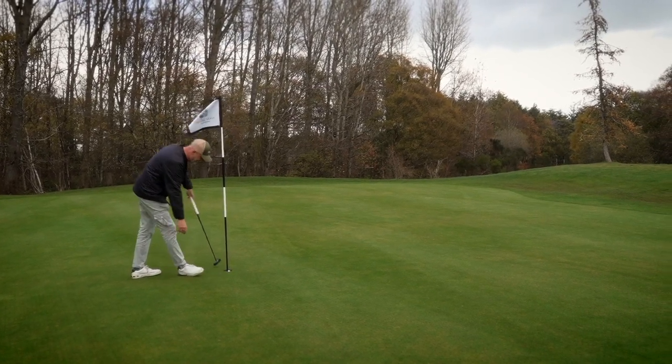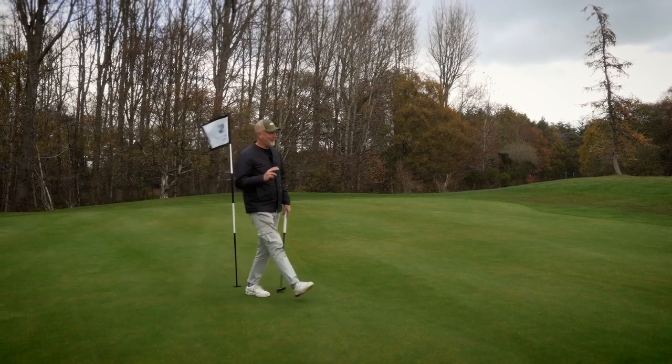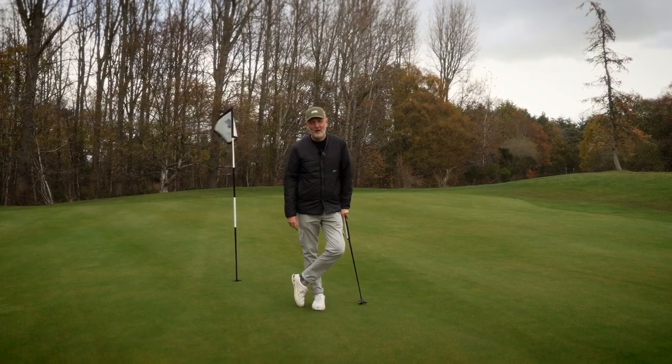But anyway, that is a par three. That means another hole half. That's three holes halved. And Slaley Hall, we're all square.